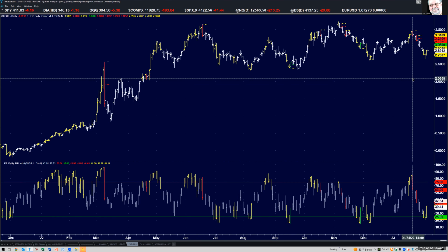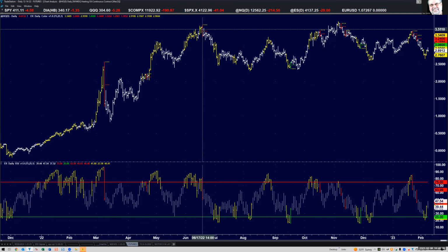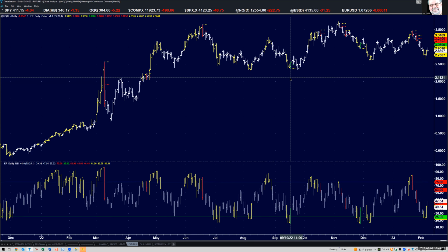Yeah, we picked the top of the move exactly to the day, January 24th. Come on, this is for real. I've been making these recordings for many months now, and I talk about these reversals the day they happen. So there's no BS in here. We also got an extremely profound high back in June. And there's a few other great trades too. There's a good buy here.